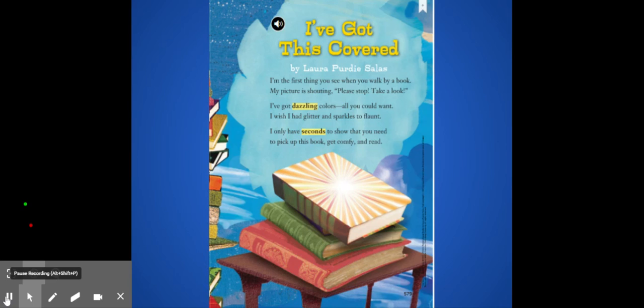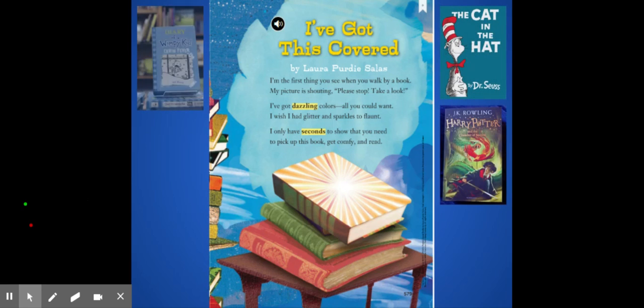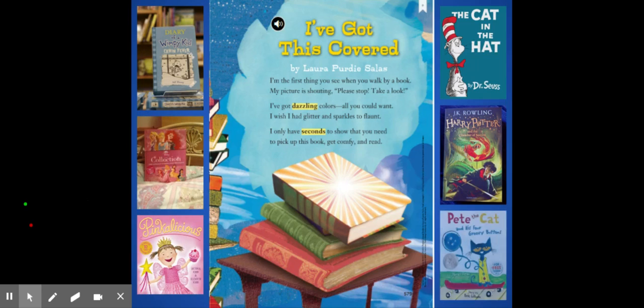What do you think this poem was personifying? What personification was being used? The personification being used in this poem was the cover of books. Think about it. We walk by covers of books all the time before we even open the book to know what's in it. So in this poem, the author gave the cover of the book a voice, a point of view, made it as if it was a person talking to the reader.